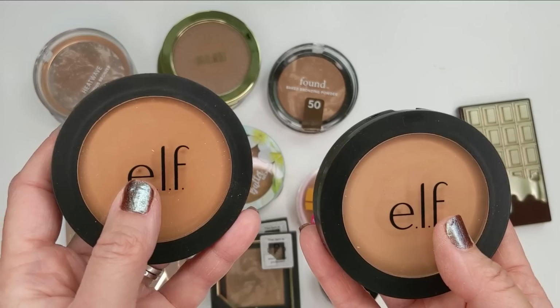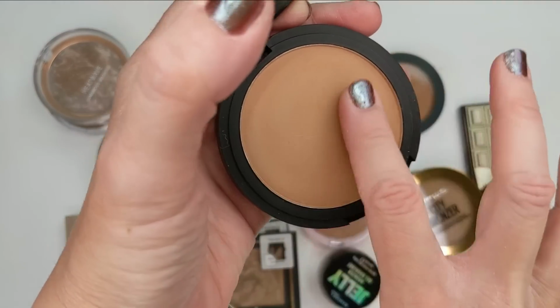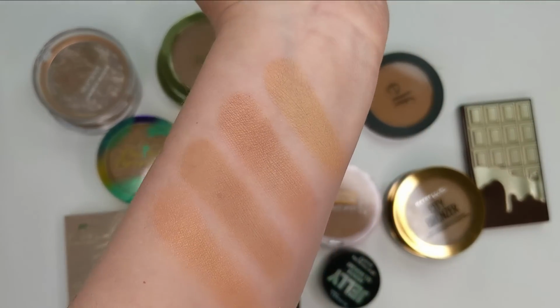This one is way too orange for me. This one is a little bit orange. It's not too bad, but again, I just think the Flower one and the Milani are such a perfect bronze color that I don't really reach for this one, even though it's a nice formula.